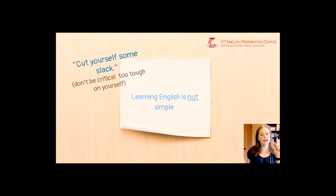And I want to give you a little idiom today. Cut yourself some slack, okay? We know it's not easy. We know it's not simple. Don't get down on yourself or be too critical, too tough. This is something difficult and you're taking the steps that you need to. You're practicing, you're learning. So cut yourself some slack, okay?